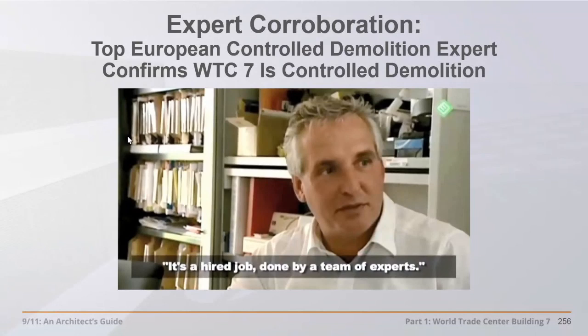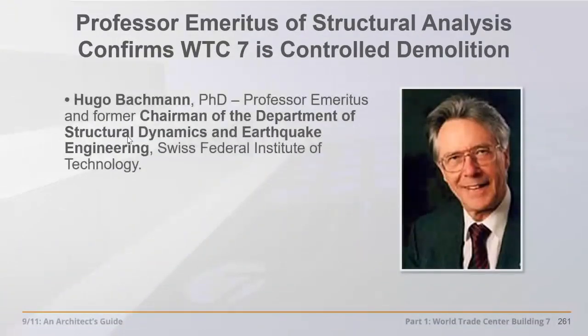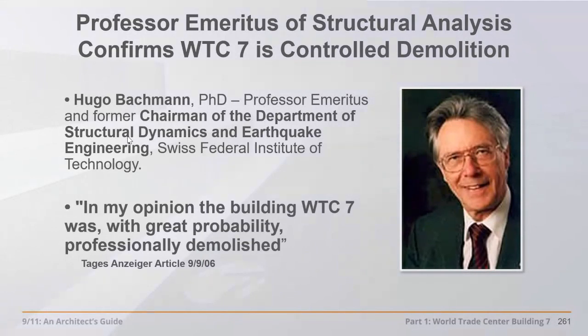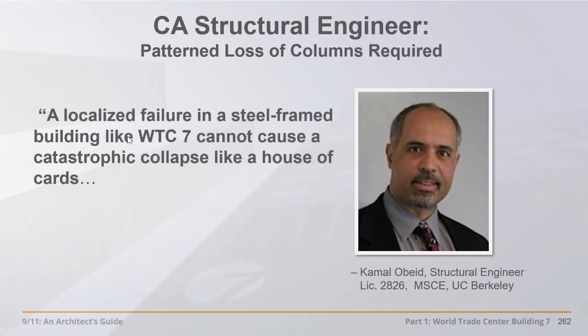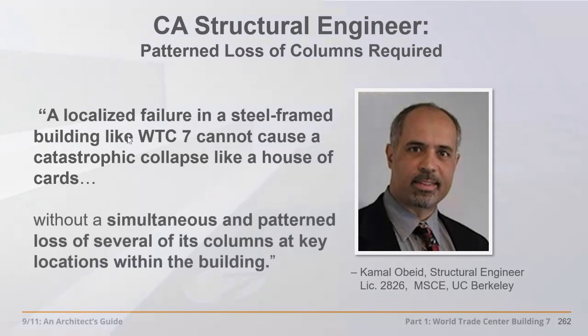And this person, the structural engineer from the Swiss Federal Institute of Technology: "In my opinion, the building, World Trade Center 7, was with great probability professionally demolished." And this engineer: "A localized failure in a steel frame building like Building 7 cannot cause a catastrophic collapse like a house of cards without a simultaneous and patterned loss of several of its columns at key locations within the building."